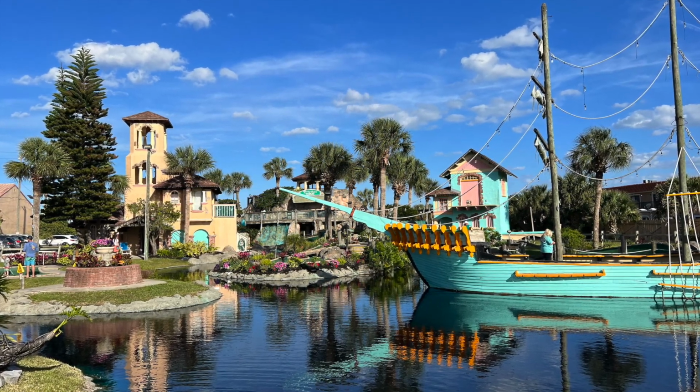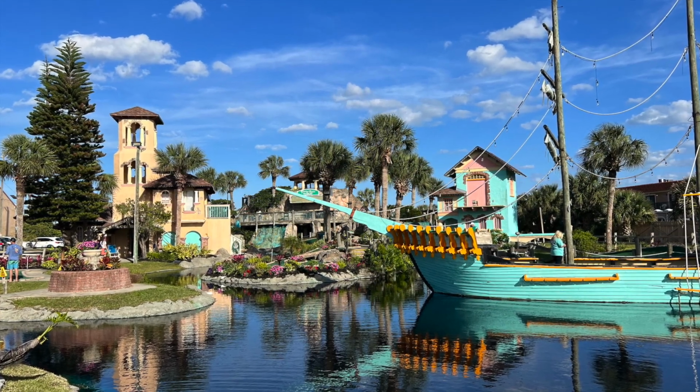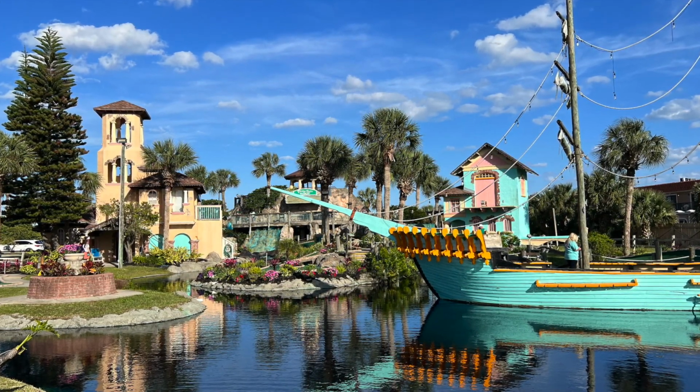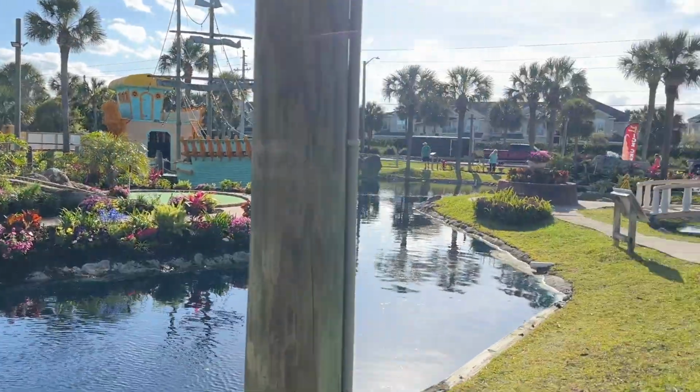And it really wasn't that bad. It wasn't that busy the day that we went. So I think there were a couple people in front of us, but we really didn't have to wait that long for each hole. And they're a lot of fun. They really got creative with those. So you should check it out.